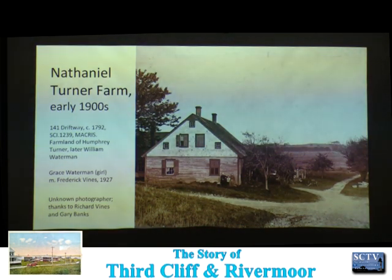And if you notice in the foreground, there's three people sitting in front of the house. There's an older woman, a middle-aged woman, and a little girl. The little girl's named Grace Waterman. Nathaniel Turner owned this farm originally. It wound up in the hands of William Waterman, who farmed this land for decades. His daughter Grace there kept this photo and wrote on the back of it that that's her mother and her grandmother sitting there. So it's a really nice piece of history.